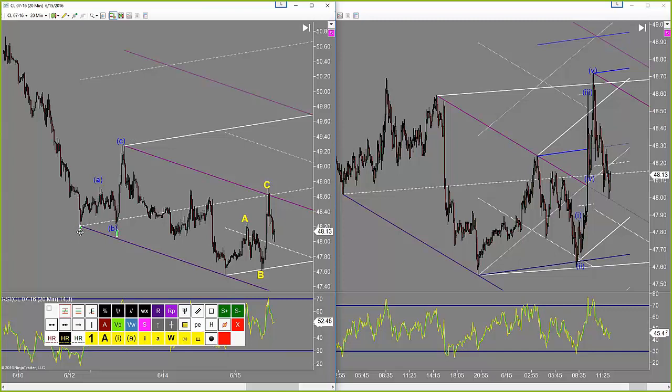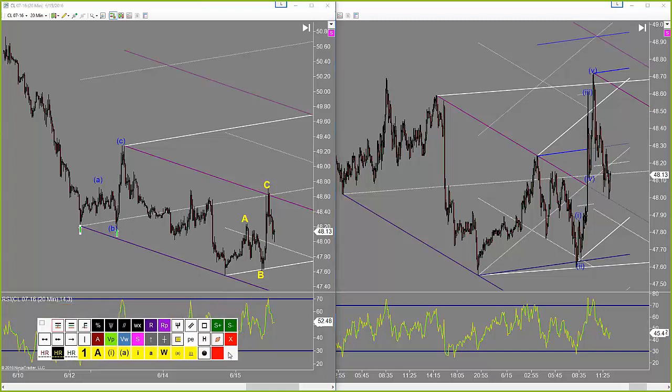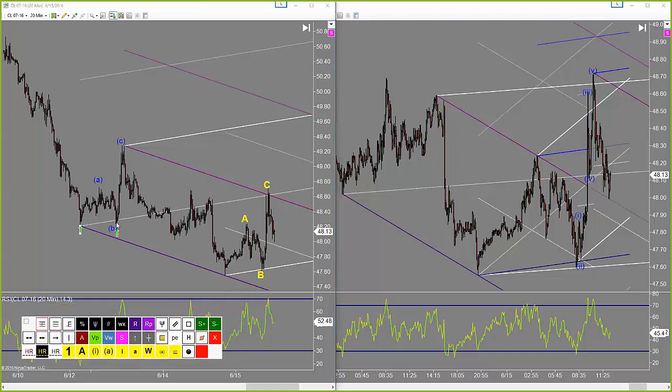That's why we use this low and not that low. Just take that one home if you don't understand anything else. Always think in terms of impulses and corrections, impulses and corrections. Even if it messes you up a few times, you're going to see this over and over and over. So it's not going to work every single time.